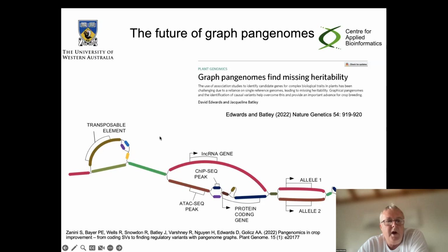And then when you want to start to overlay additional information, such as transposable elements, long non-coding regions, various chromatin types, genes, and allelic variation, when you start to actually put these into a format that can be computationally accessible and used in mining, I think that's really where we need to be. But I still think we're a few years away from that. So if anyone's working on this, let me know. I'd be really interested in hearing from you.